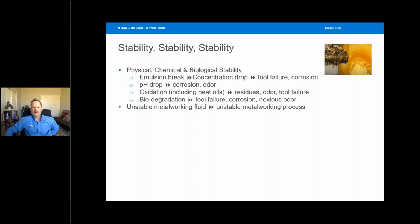You do not want an overgrowth of bacteria that's degrading your cutting fluid, or where you have systems growing fungus. This is a disaster, not only for the cutting fluid and the performance, but from a health and safety aspect as well. So it's really important to choose stable metalworking fluids and then monitor and maintain those to keep a stable process altogether.